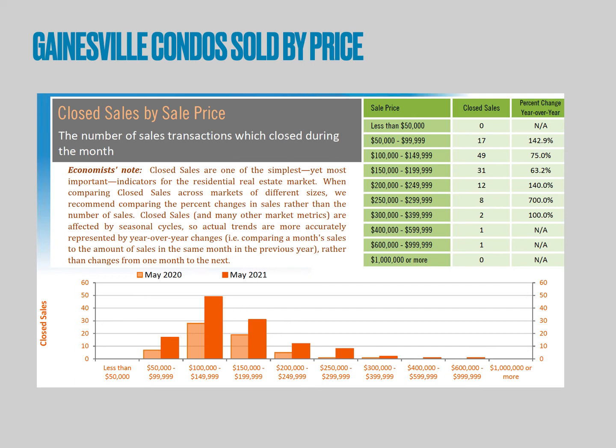$50,000 to $99,999, a nearly 143% increase in the number of condos sold versus May 2020. $150,000 to $199,999, a 63.2% increase in the number of condos sold. $200,000 to $249,999, a 140% increase in the number of condos sold. $250,000 to $299,999, a 700% increase in the number of condos sold, and $300,000 to $399,999, a 100% increase in the number of condos sold.